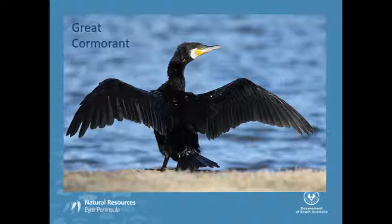Now, five types of cormorants that we get around here. Two of them are black. And three of them are black and white. So the first thing you ask is, is it all body black, or is it white on the belly and black on the back? So that's the two major groups you've split them into. And then you look at the head, and you're looking at the amount of colour on the head.